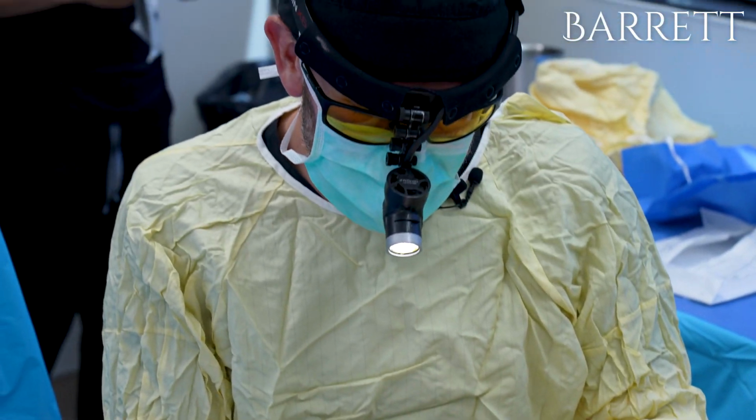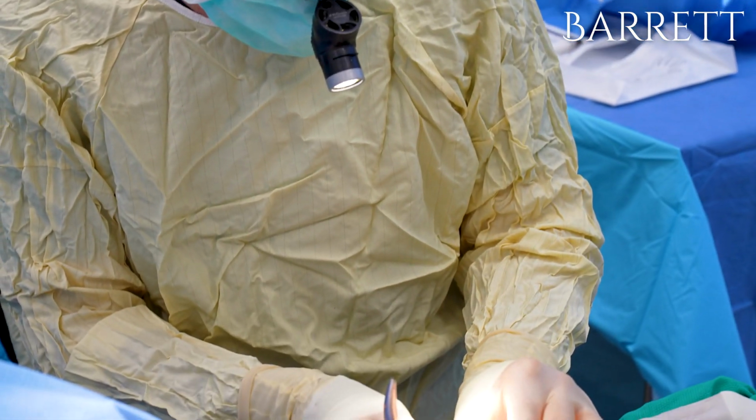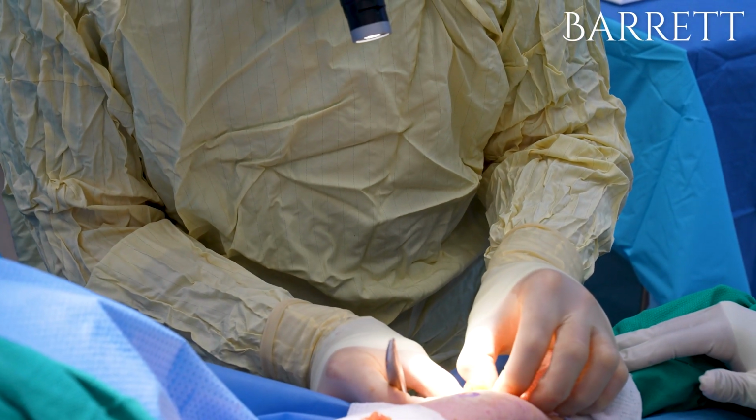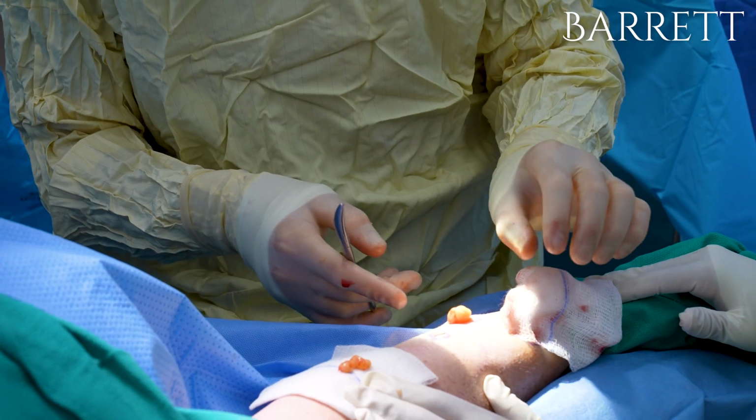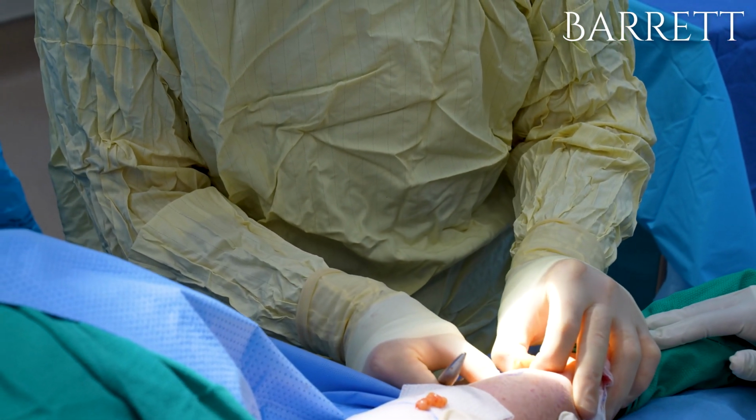This is a lipoma, you guys, and this is very benign. When it's mobile like this and comes out, that helps us kind of demarcate what's good and what's the normal fat and what's the unusual fat. And so we can remove that easy because it's encapsulated.